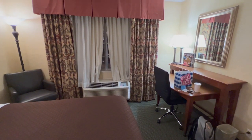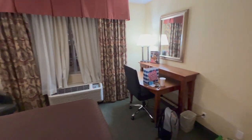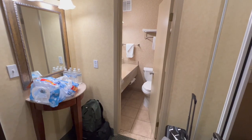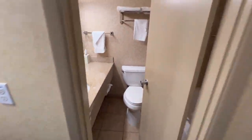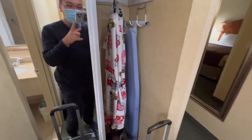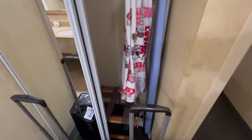So no breakfast here, guys. They said their kitchen has been closed ever since COVID. Now we move on to the bathroom. Here in the bathroom, we have the vanity. Very tight space. And a tiled shower. Closet. Same ironing board. Luggage rack.